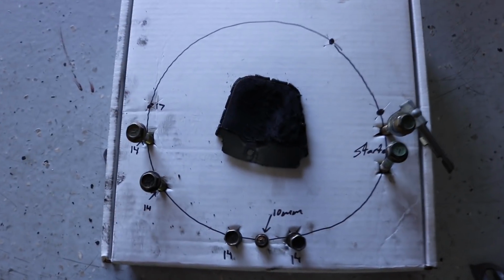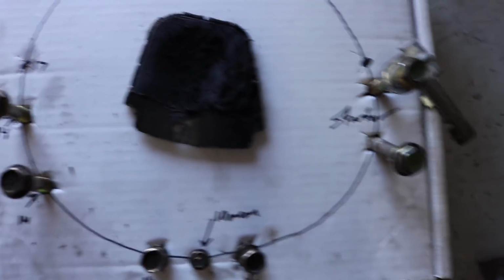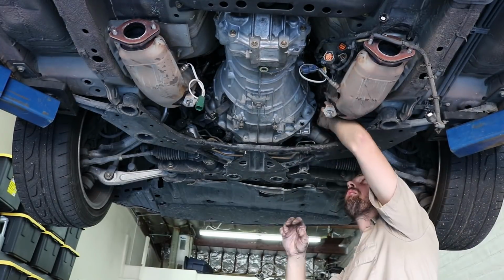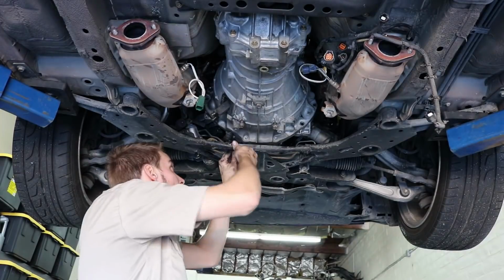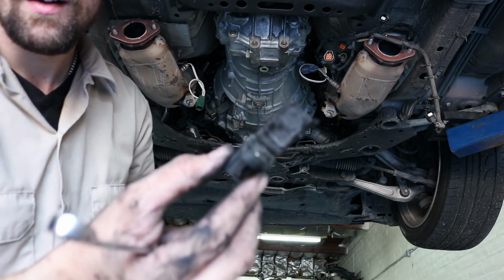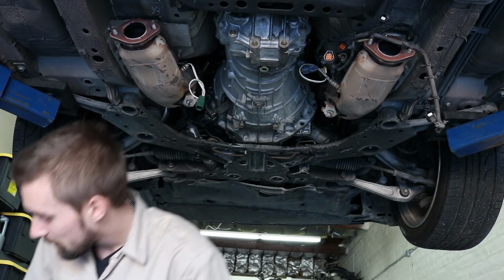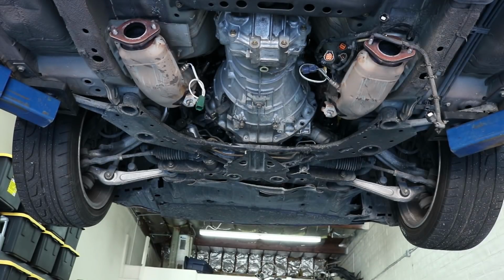Talking about here. So you can see how I labeled everything. Like this is where the starter goes, and got everything labeled here. It makes it a lot easier to put back into the car. Look at that. There's a whole bunch of stuff. This guy's clutch is definitely, if it wasn't bad before, if it wasn't that bad, then it was gonna be bad soon.